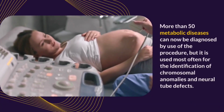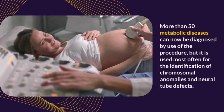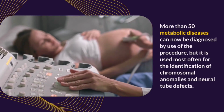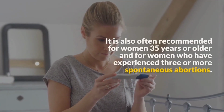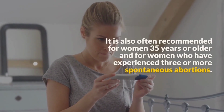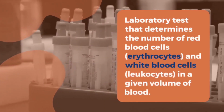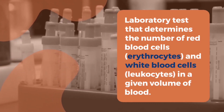More than 50 metabolic diseases can now be diagnosed by use of the procedure, but it is used most often for the identification of chromosomal anomalies and neural tube defects. It is also often recommended for women 35 years or older and for women who have experienced 3 or more spontaneous abortions.